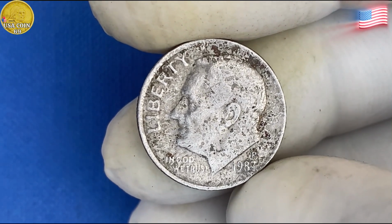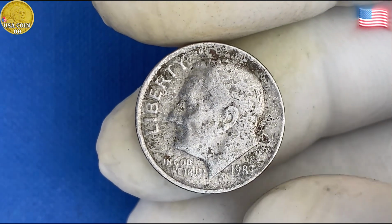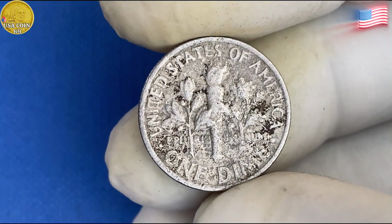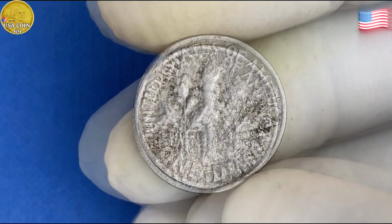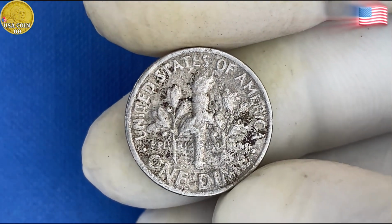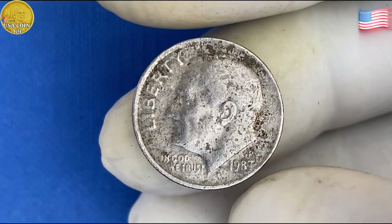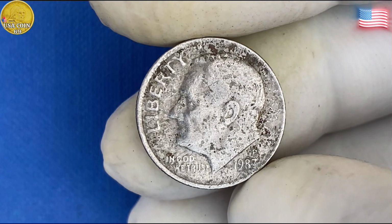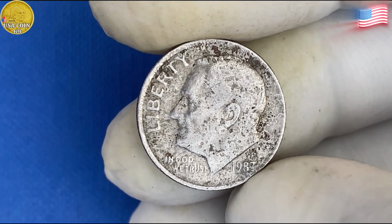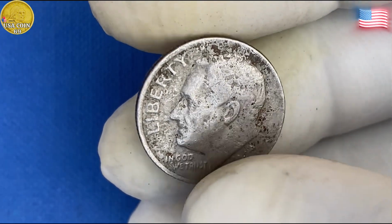To recap, the 1987 Roosevelt dime may seem like just another dime, but if it's in excellent condition or possesses unique features, it could be worth an impressive amount. Coins like this remind us that value isn't just about face value. It's about rarity, condition, and sometimes a little bit of luck. So, next time you go through your change, keep an eye out for the 1987 Roosevelt dime. You never know. It could be worth $57,000, and that's a price tag that would certainly catch anyone's attention. Happy hunting!